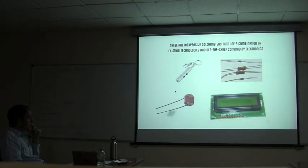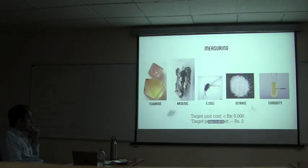So yeah, we made this whole thing over 24 hours with basically off-the-shelf electronics, and the circuitry and everything was pretty cheap. It's about 100 rupees at the most for that. We were able to run tests for fluoride and arsenic, and turbidity also, but we hope to include all of these in our kit.